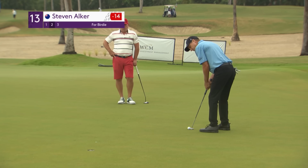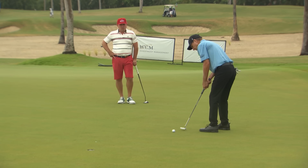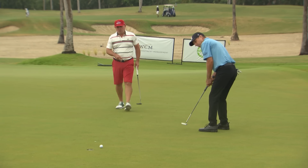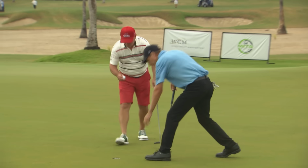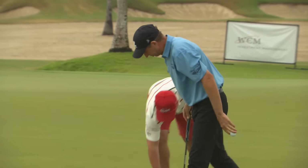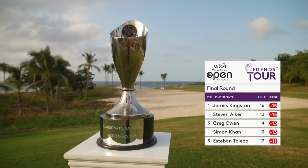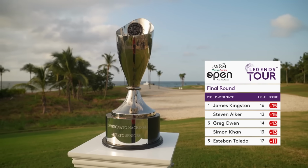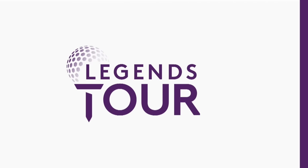A terrific tee shot down the hill. Not a lot of movement in this putt. Would expect him to roll this one in. Oh, on cue. Just grabbed the left edge. Back into a share of the lead. Who's going to be the first person to lift the WCM Mexico Senior Open trophy? 2 holes left to play for James Kingston alongside Alker at the top.